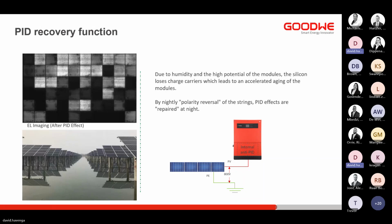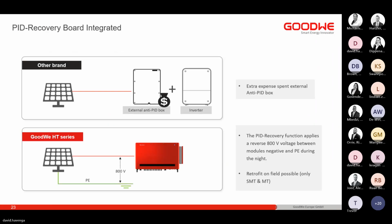So with GoodWe inverters, we can have this built in internally in the devices. Typically the alternative would be having an external anti-PID box, where if you do require this, it would be much more cost efficient to have it internally in the device.